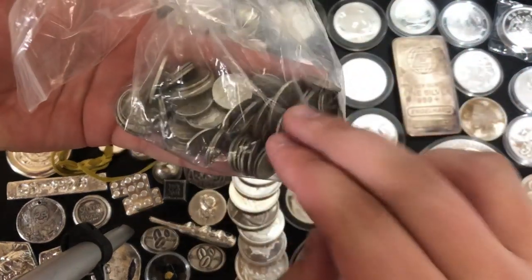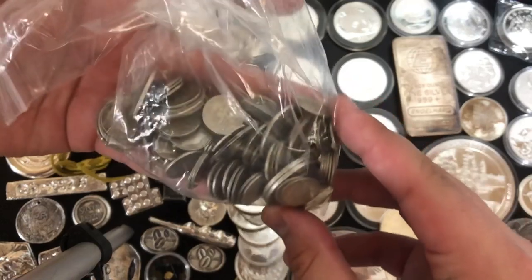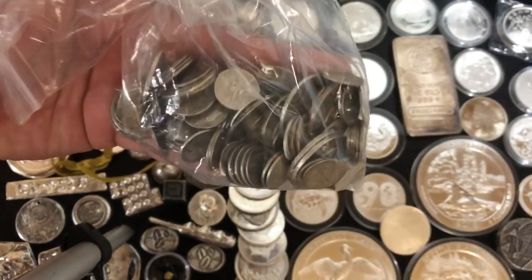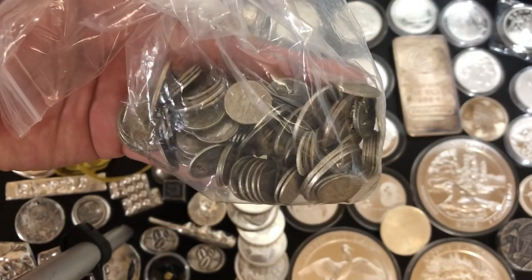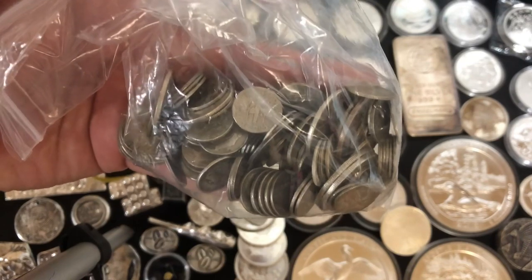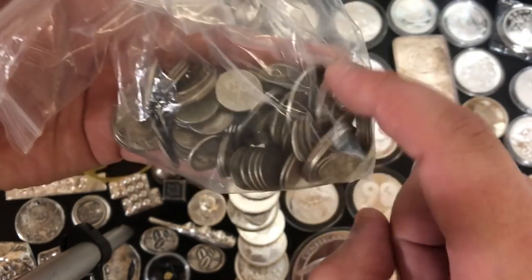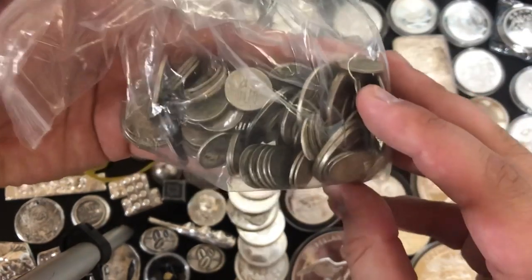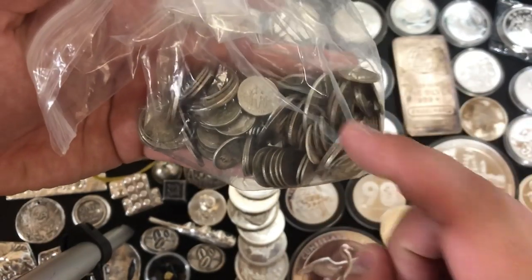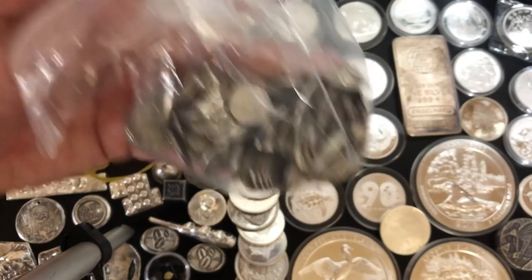I need to get more junk silver. I really like it for how cheap it is and how small it is, easy to break up. So I think junk silver is a great thing to stack as far as silver stacking. My American Silver Eagle goal is to get up to 500 American Silver Eagles, but I do also want to get up to at least $100 face value in junk silver at some point. So this is something that I really, really want to work on as well.